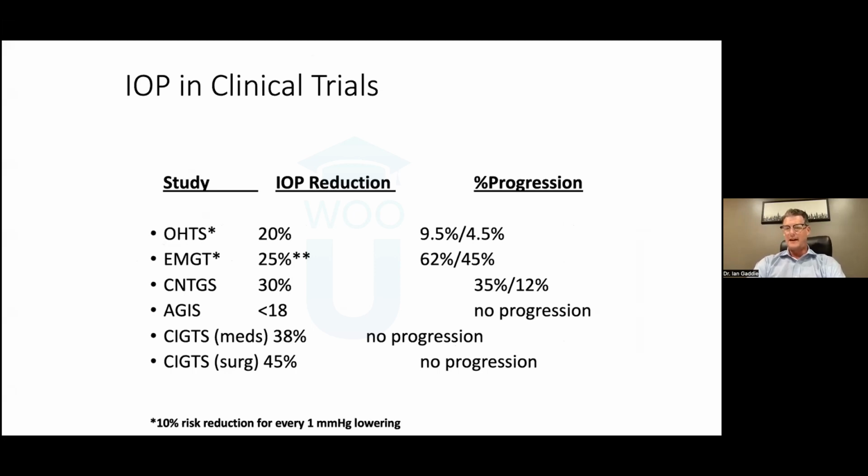Now, a lot of knocks potentially on the OHTS study, as people with ocular hypertension are not really glaucoma. For me, if I have an ocular hypertension patient, I'm just trying to lower their pressure to a safe zone, right? I'm not worried about, oh gosh, if I don't get to 13, they're going to progress. I'm just trying to keep them out of the woods. In the Early Manifest Glaucoma Trial, their goal pressure reduction was 25%, and that was the mean average.